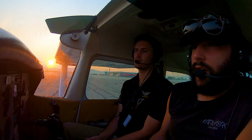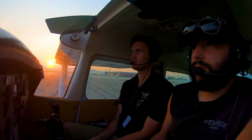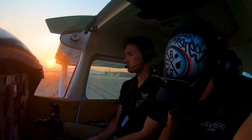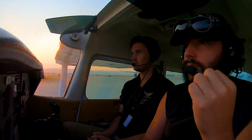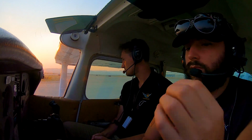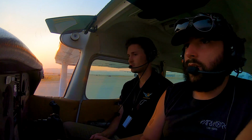Albuquerque ground, 73938 at Cutter with information Tango, ready to taxi. Skyhawk 938, Albuquerque ground, runway 8, taxi via Echo 1. Good. Albuquerque Tower, 73938, holding short of 8 on Echo 1. Skyhawk 73938 Albuquerque Tower, roger. Runway 8 clear for takeoff, and at departure enter right heading 170.